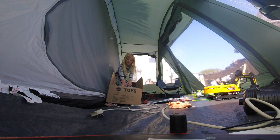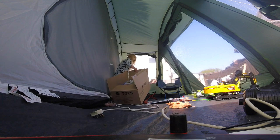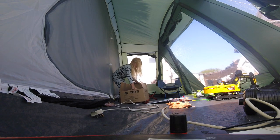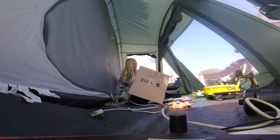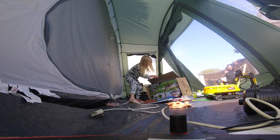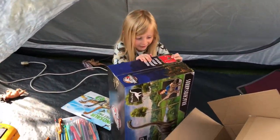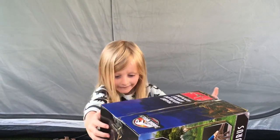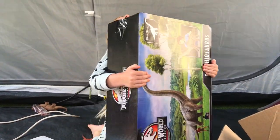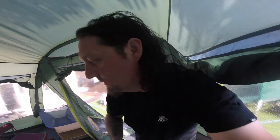What is it? The more brachiosaurus. How did that come in here? Wonder where that came from. It is massive. Mom, can I keep this box? I like this box. I'd say, because you've been a good boy, haven't you? Yeah. Yay. It's your building. Stop pulling it there. He likes it.